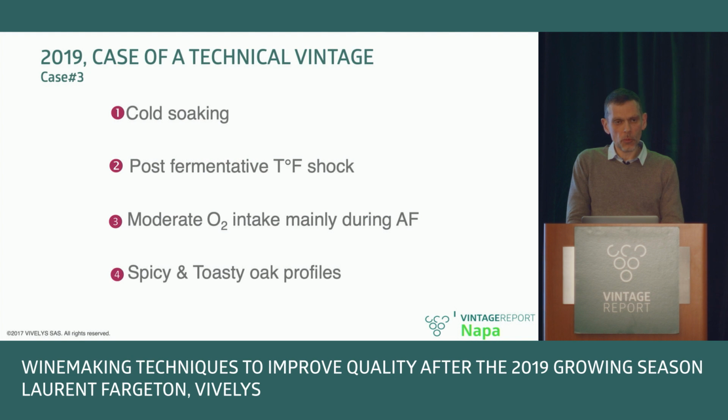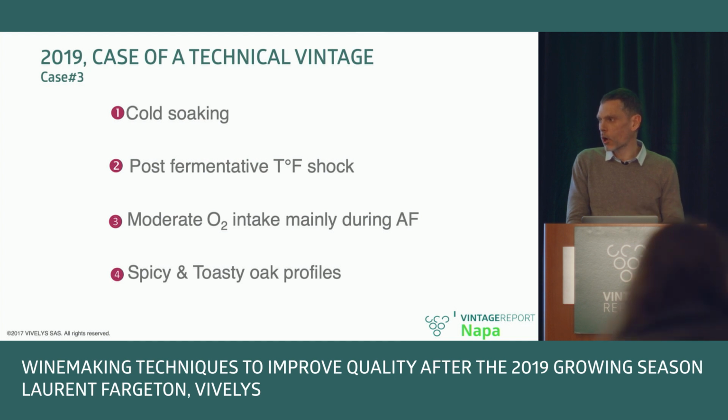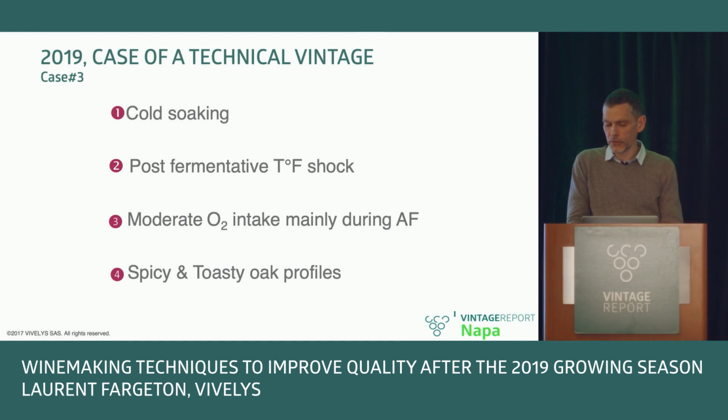But there is also another option that is commonly practiced in Burgundy: a post-fermentative temperature shock that could be applied just a few hours before pressing so as to destroy all skin cells and release into the wines polysaccharides that will enhance the mouthfeel. So that's the kind of thing. Concerning oak and oxygen, it's something similar to case number two, a fine-tuning of case number two. So that means moderate oxygen supply and spicy toasty oak so as to enhance the fruit and stabilize the color.